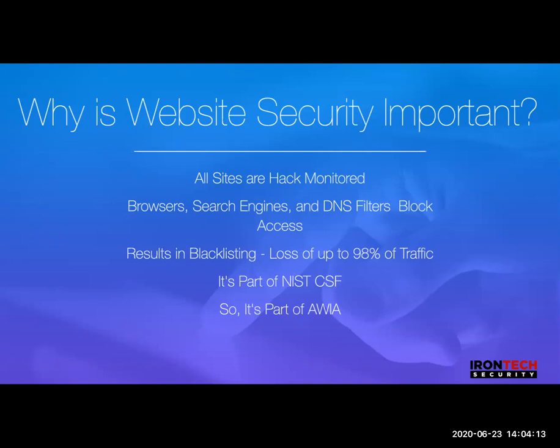So, but most importantly, it's one of the assets that you have to identify, both the asset that needs to be protected and what to do and all of this stuff. And it's part of the NIST, National Institute of Standards and Technology, NIST, cybersecurity framework. So that means it's a part of AWEA. So if you're required or you're going to get AWEA certified, or whatever they call it, if you're going to get to that level, which everyone should, you're going to use the NIST CSF. And the website is one of those things. So besides all of the other things, it's just the right thing to do. That's the short answer to that.